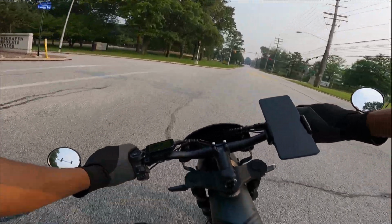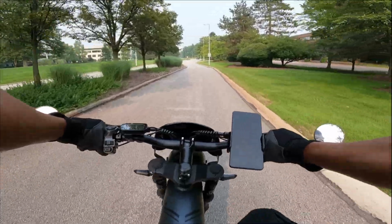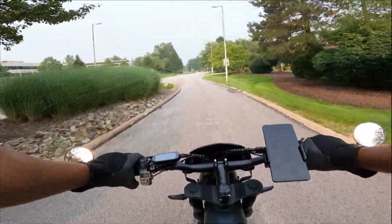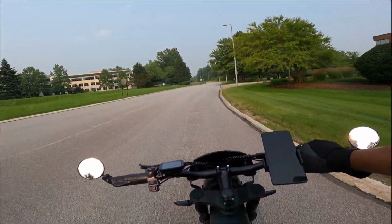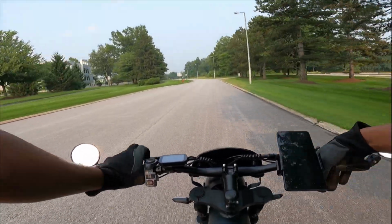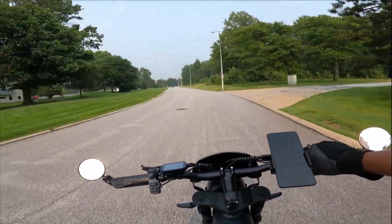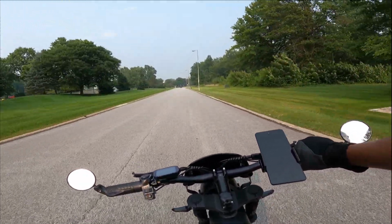Talk a little bit about safety, starting off with, as well as future upgrades. Rather, upgrades are really needed with a bike like this. But first and foremost, safety.